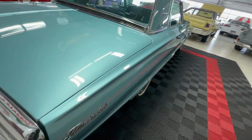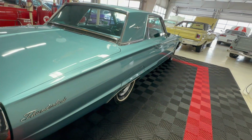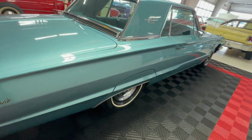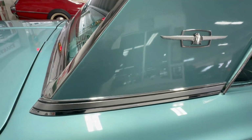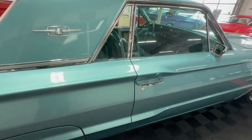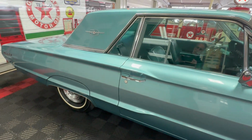Single exhaust hides underneath the back end there. And the undercarriage of the car has been undercoated. So it does have a spray treatment underneath, keeping it nice. Look at the quality of the bright work on here. Just stunning. It's hard to take your eyes off the car. Between the paint color and the bright work, it is just a head turner and a half.